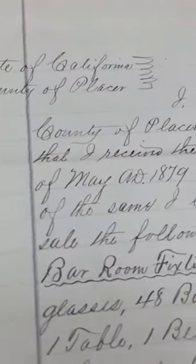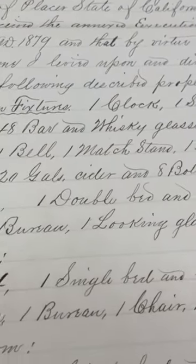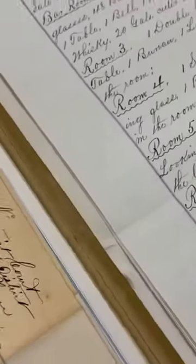Let me get my details straight. In May of 1879, a suit was filed against Edgar for unpaid debts. It appears that the court ruled in favor of the plaintiffs, which meant that some of Edgar's personal property had to be sold via a sheriff's sale, which is kind of sad for Edgar, but great for us because it looks like he sold the contents of the hotel. So we get a little glimpse into what was in the hotel.